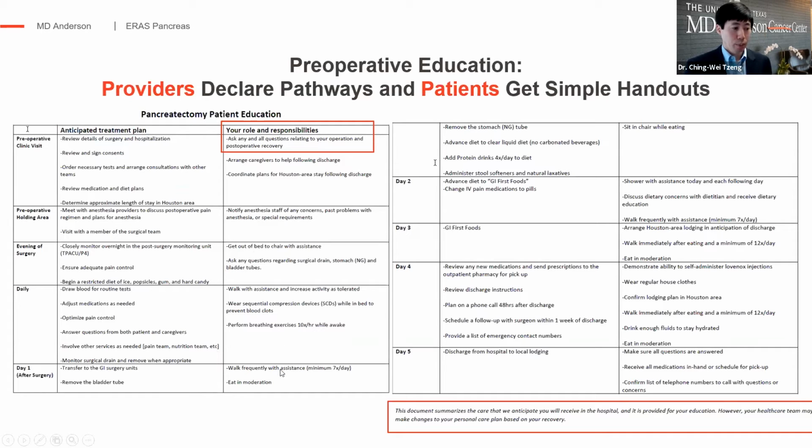On day one, you'll be walking 7 times minimum. On day number 2, you'll start showering on your own. You'll start talking to a dietitian, and so on and so forth. And we give this to the patient ahead of surgery, so they have 2 weeks to read about this ahead of time. And sometimes I give this to them even months ahead of time so they can start thinking about what they need to be preparing for in the hospital. And that helps with the enhanced recovery.